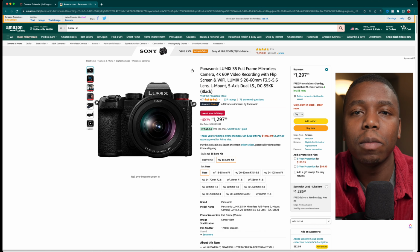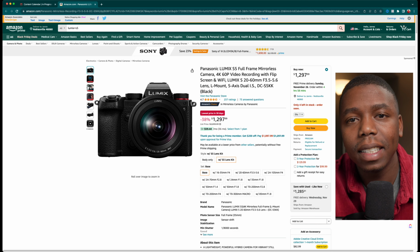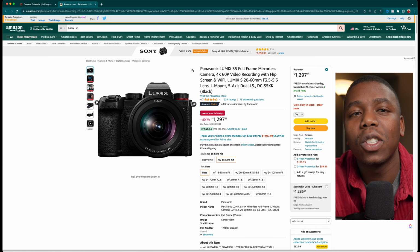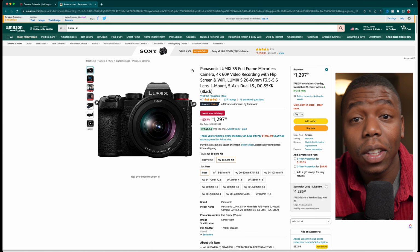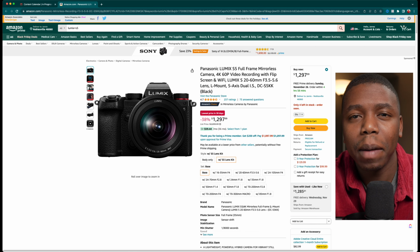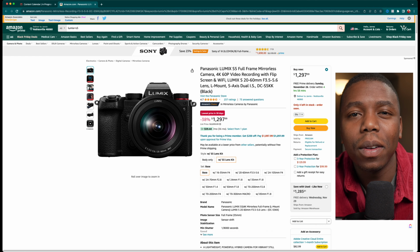This camera package comes with a lens. It's the 20 to 60 millimeter lens. This camera is normally $2,099, but this holiday season, you could pick it up for just $1,297. That includes the lens. It's literally 38% off. Panasonic is known for packing a lot of good specs into their cameras, and this could be a great pick for you or a content creator this holiday season.